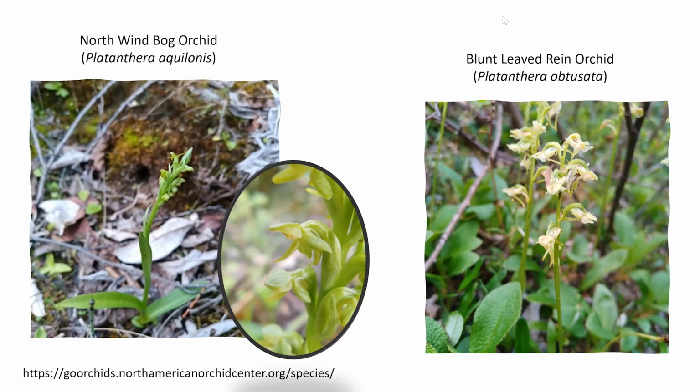I also used the North American Orchid Centre website to help with identification of the orchids, as well as iNaturalist. While I was out on the trip itself, I was using the CCAP.